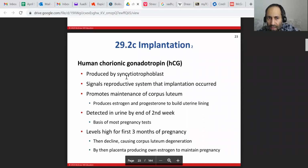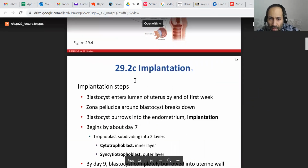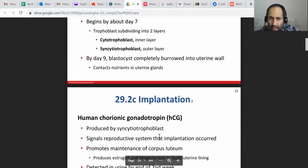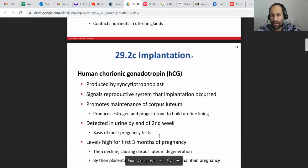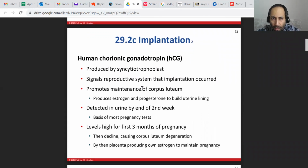So at this point, the syncytiotrophoblast of the two layers, remember, this was the outer layer, starts to produce HCG. HCG, of course, is your pregnancy hormone, right? Human chorionic gonadotropin. So these levels go up after the first week of a successful pregnancy, right? And what HCG does is it tells your body that a successful implantation and pregnancy has taken place. Therefore, it maintains your corpus luteum.